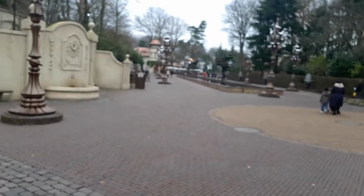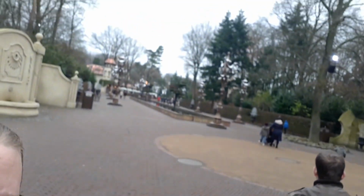We're almost there. Just a little bit more walking down Main Street, as you can see. This place is just amazing. I'm gonna show you that. Gonna do my best to show you that amazing attraction. So yeah.